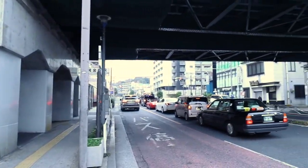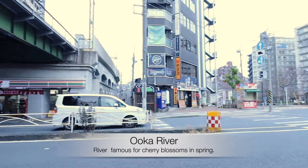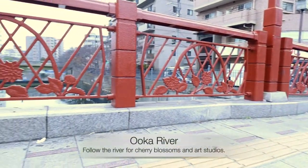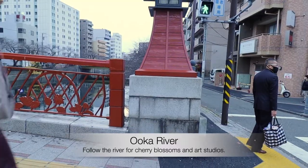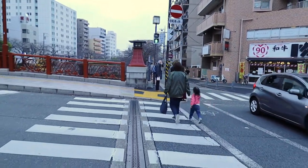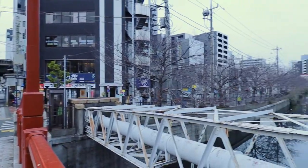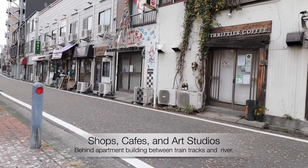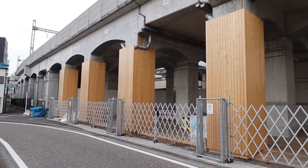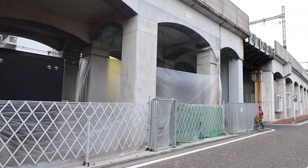Under the train tracks, there is a 7-Eleven store. There's another convenience store called Family Mart here. Running along the train tracks of the Keikyu Line is a river that is lined with cherry trees. Although it's temporarily closed, the spaces right beneath the train tracks have been dedicated for various artistic organizations and activities.